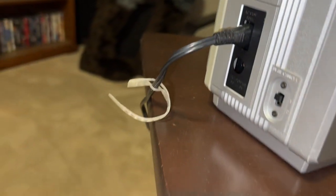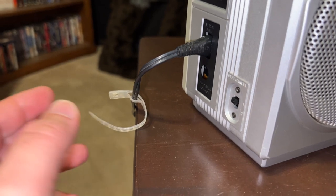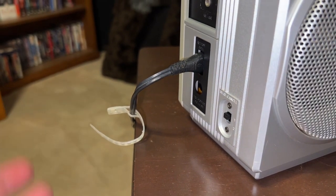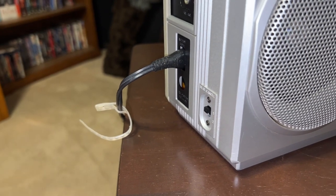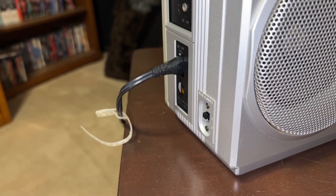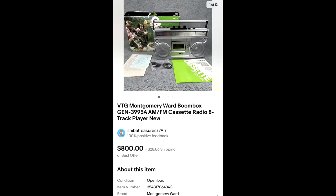The power cord is original. I went to do a search on eBay. Now, just so you know, this is a very, very common model on eBay, and you're able to get one of these relatively cheap. There's a mint in the box one on eBay for $800. It ain't worth that much, I'm sorry. But that said, I used it as reference for what it would look like.